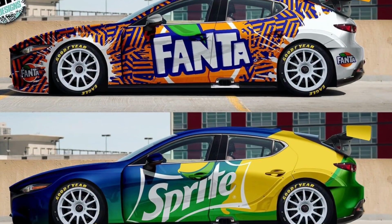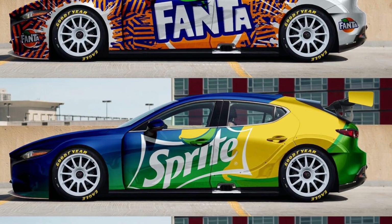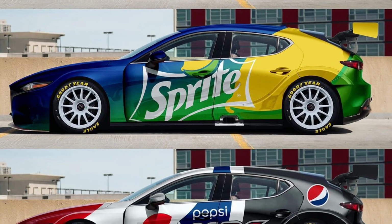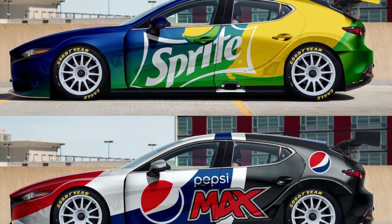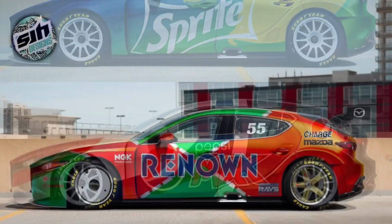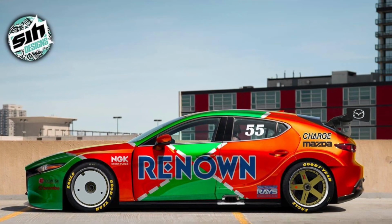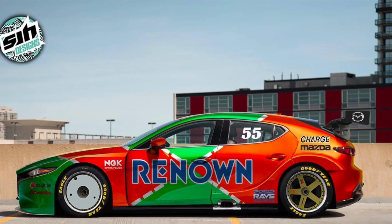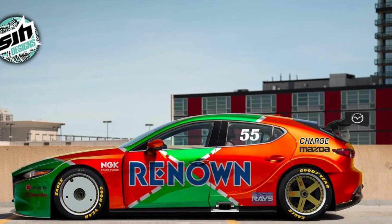Once again, 5JH Designs have knocked up what Mazda's entry could look like if they were to enter now. And it's, of course, a hatchback. And it looks pretty cool, to be fair. I think it looks good. And we've got one here, which is the legendary rotary Mazda entrant into Le Mans, which we've used their livery on a touring car. And again, this looks sick.